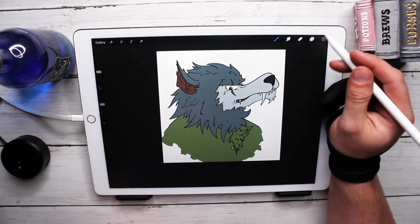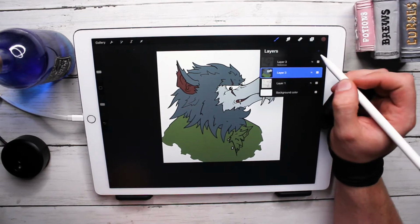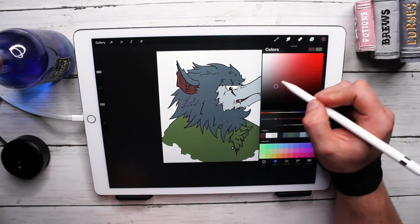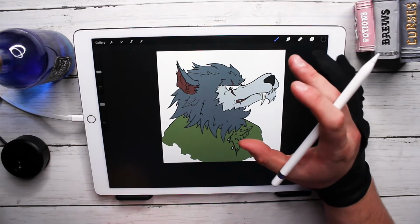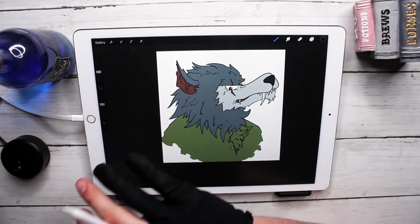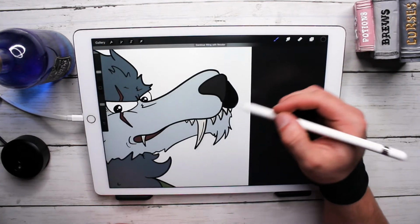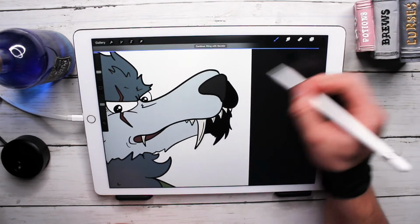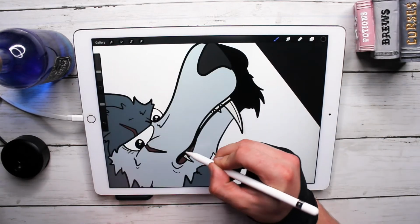Alright, so base colors are all done. Let's go in and start adding some shadows. So we're going to make a new layer. We're going to hit clipping mask here. And let's go to black. And let's see. I think I'm going to have the light being cast from this side. So areas like this will just be completely in shadow. And I can erase whatever I don't want later.